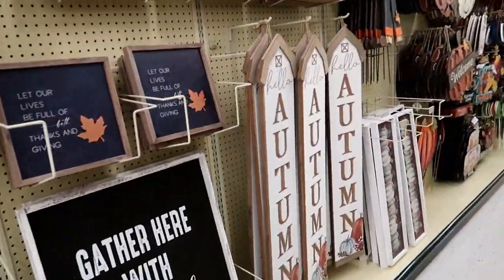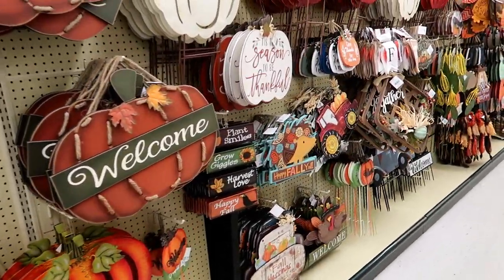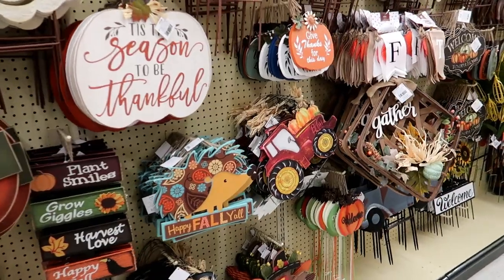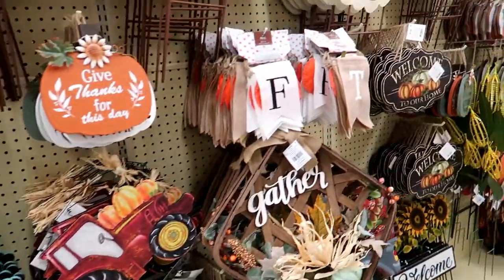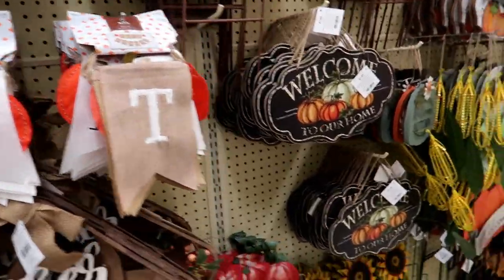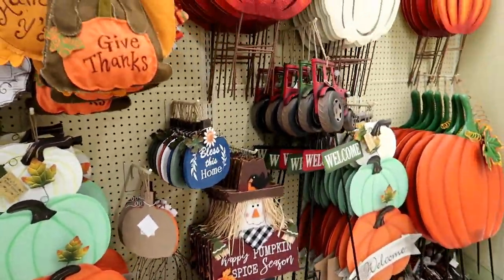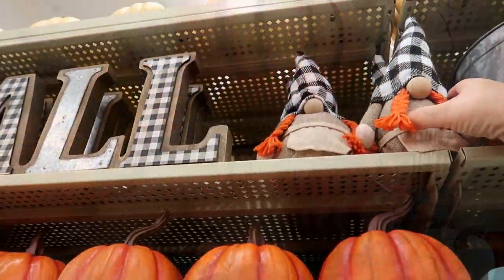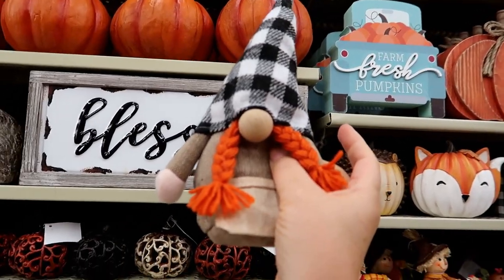Getting a little discouraged here at Hobby Lobby for Halloween merch because I'm pretty sure I'm in the last aisle of fall and I see Christmas stuff already. So a little discouraged. Okay. Definitely gonna get this when it goes on sale.